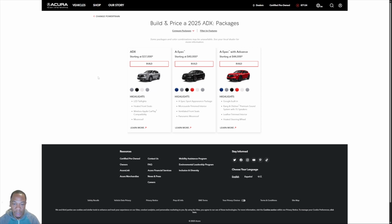I'm waiting for my dealership to get one so we can do a walk around on those two. The first one we got was the A-Spec with Advance, and it is a demo, so technically I can't even sell that one. That's the one we're using to test drive right now.